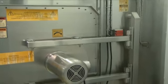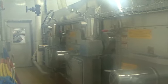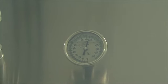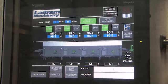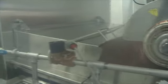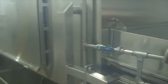The steam is pushed using 4 fans. A PLC precisely controls the 4 sections' temperatures by modulating the steam intake. The shrimp's transit time inside the cooker is adjusted based on the cooking temperature and the biggest shrimp size category to be cooked. This maximizes the production yield as well as ensuring a safe and delicious product.